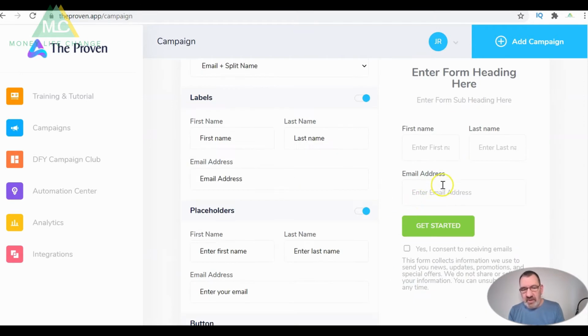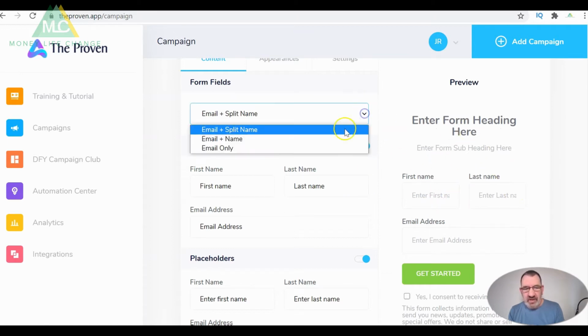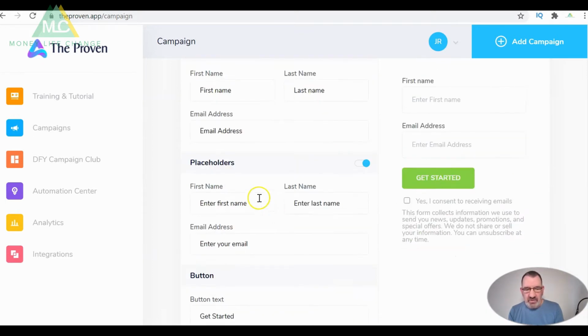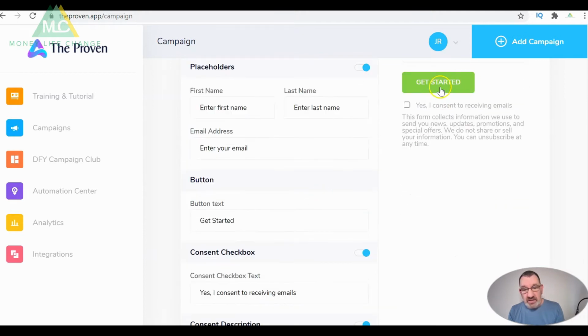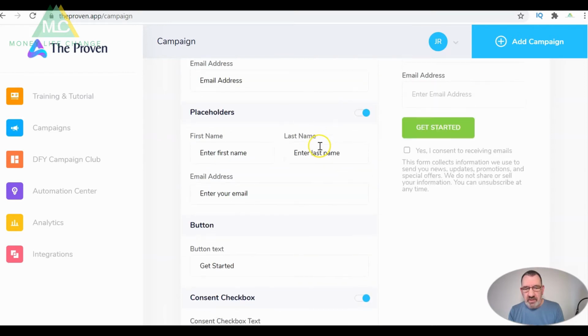and this is the form that it's going to generate for you, which is editable. So you can see it's got first name and last name there. You can change that on here, so if you just go with that, you can see how that's changed. So you've just got the first name and email address. Again, you can edit what's in these fields here. You can change the text in the button there, you can change your consent box, etc.